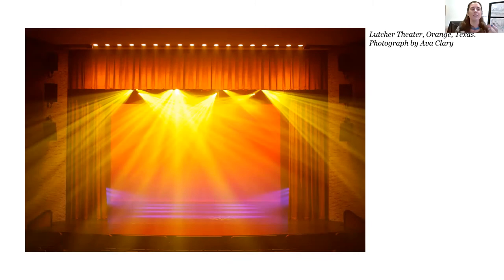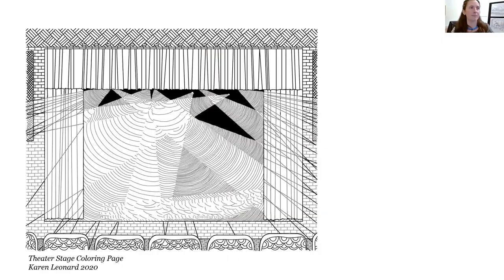I initially focused on the outward rays of light streaming, but they were a little too distracting from the other main elements, the stage and the curtains. This design ended up incorporating stage lights in a radial pattern, and where two lights hit, the lines are wider and reveal more white space.